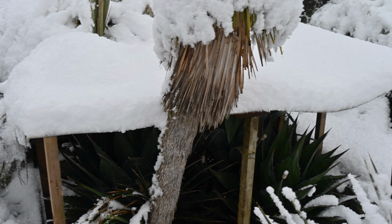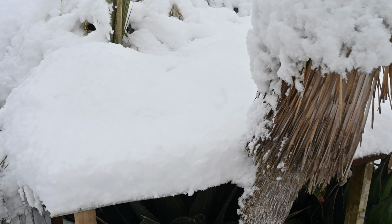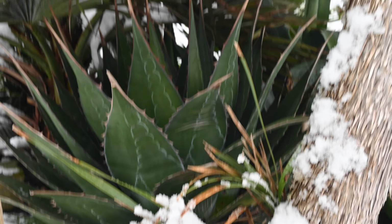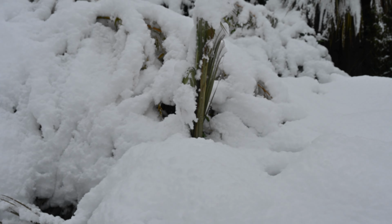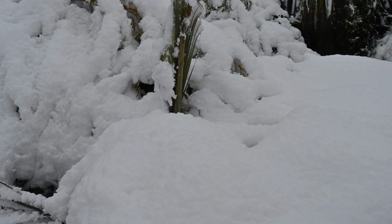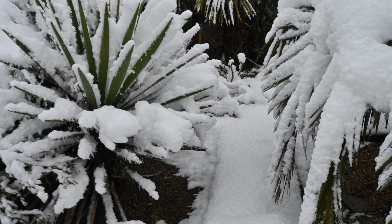Good job I put this shelter on my agaves, because although they're cold tolerant, they do not want a load of snow on them. So under there, they look okay. Brighamia, not protected, and you can see it just sticking out there. Hopefully that'll be fine, because that's been weighed down by the snow. It really is hard to walk on this.